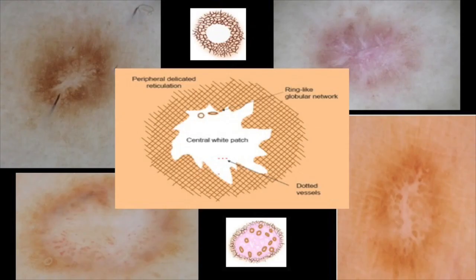So those are your features of dermatofibroma. You have network, you have the ring-like globules, you have shiny white scar, you can have lines. If you see the shiny white area will have lines on polarized light, and you can see vessels.